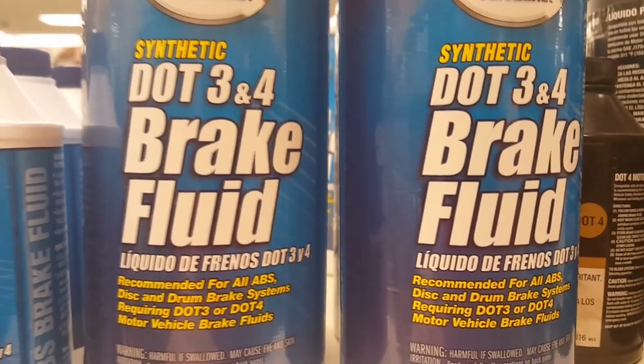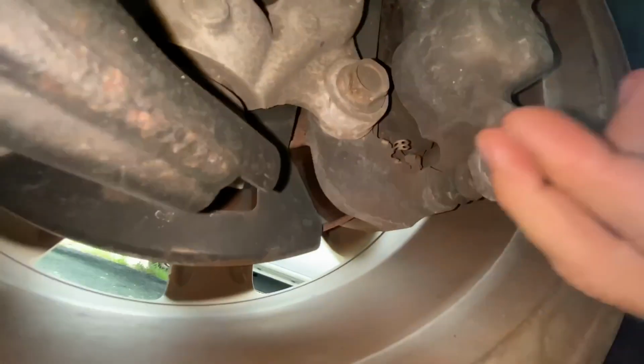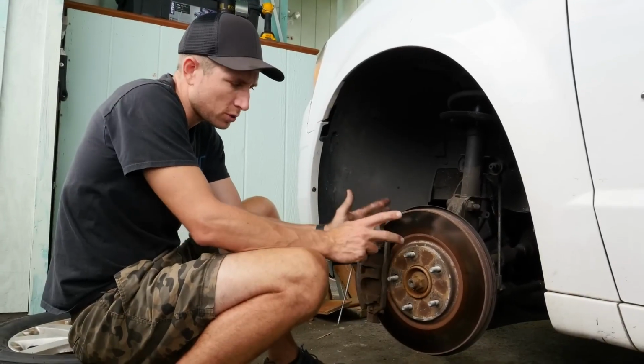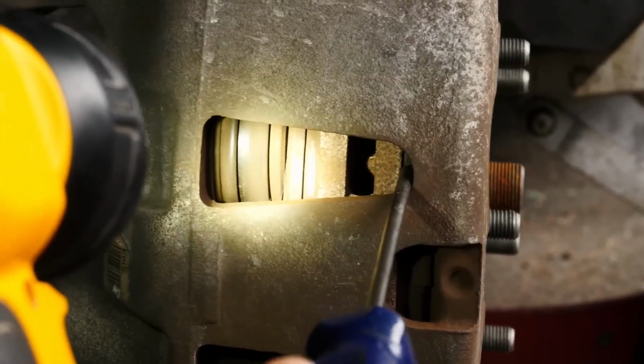Brake fluid is even more critical because it affects safety. Low brake fluid usually means your brake pads are worn down or you have a leak in the system. Either way, waiting until your brake pedal goes to the floor isn't just expensive, it's dangerous.